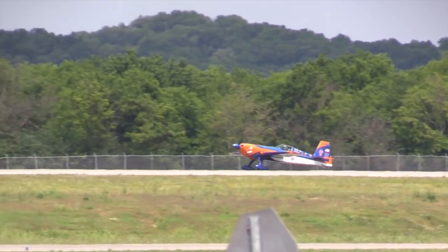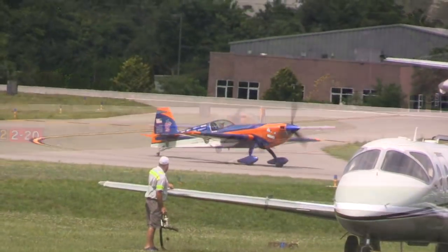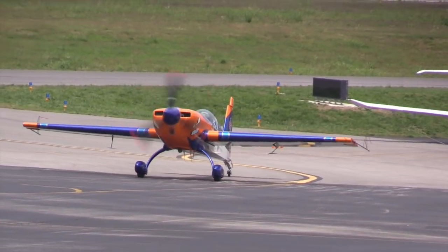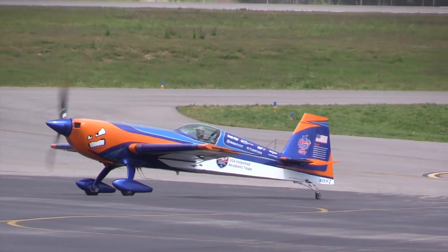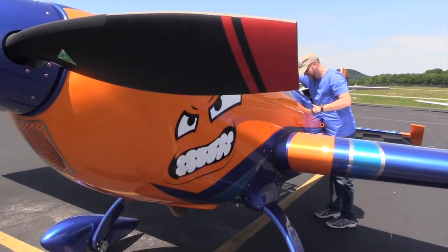Today, we're going to take a look at something pretty awesome. Jim Bourke, the owner of RCGroups, Flying Giants, and HeliFreak.com, recently took ownership of his new 330 SC. Jim B competes in aerobatics and flies usually, if the weather permits, on a daily basis. And this is his new competition plane.